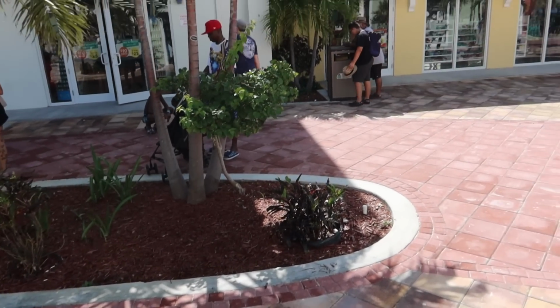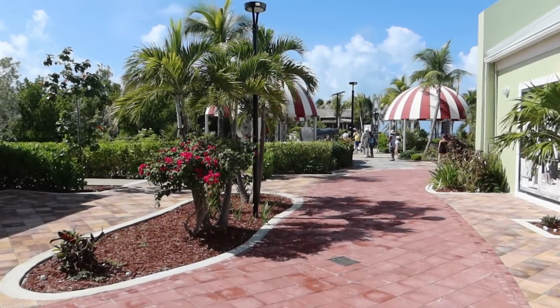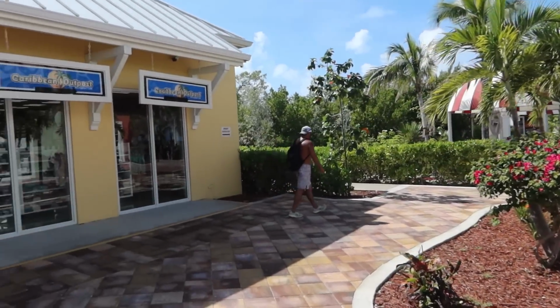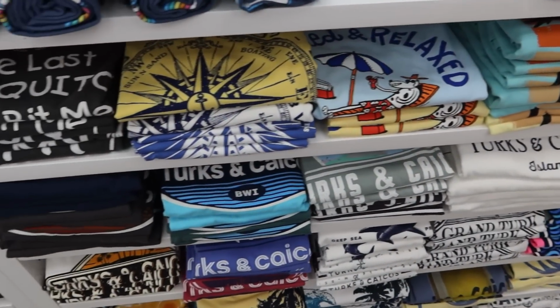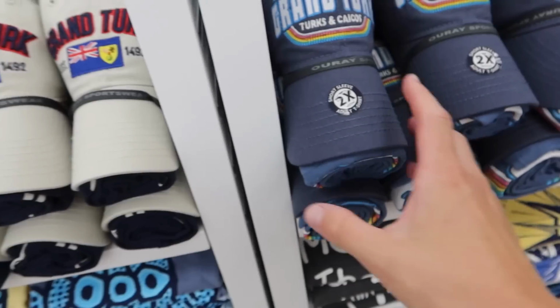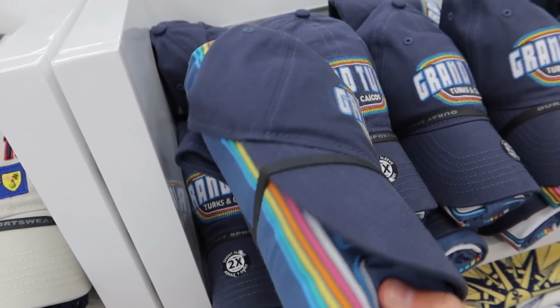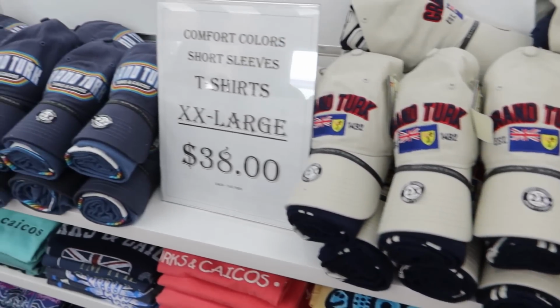Exactly. That's the thing. We've got another gift shop, the Caribbean Outpost, just over here as well. Very nice. Let's have a look in here. This looks pretty good. Quite an impressive t-shirt collection on sale over here as well. And this is quite an interesting idea. They wrap the t-shirt up in the cap just there, so you get it as a bundle. It's quite good. Never seen that done before.